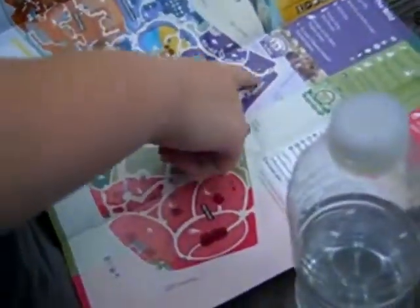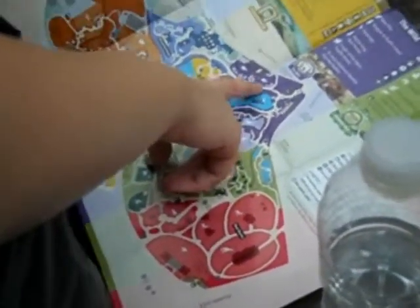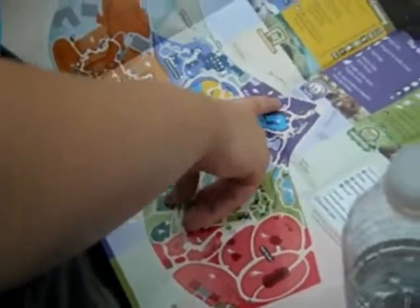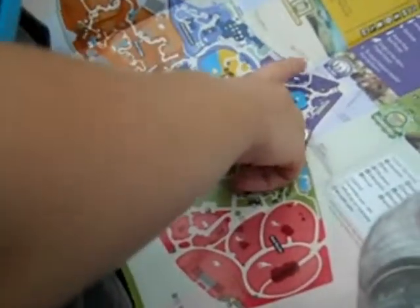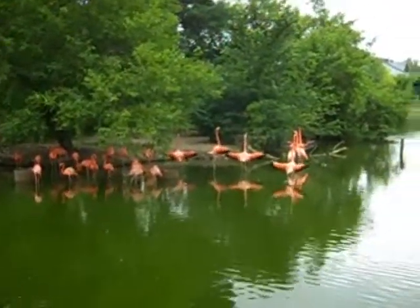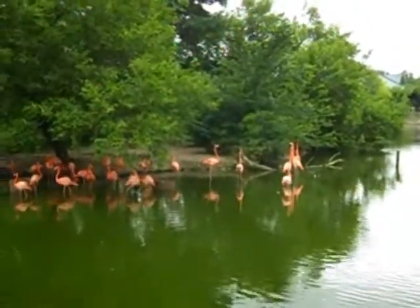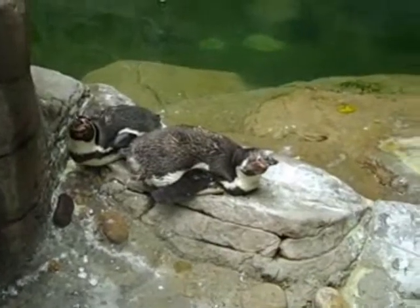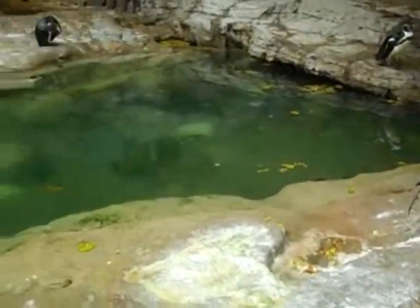Come up this way. See the polar bears. The bears there, then the penguins. The penguins are right there. I think this is the entrance. Look! My favorite are the emperor ones. Yeah, you smell like fish.